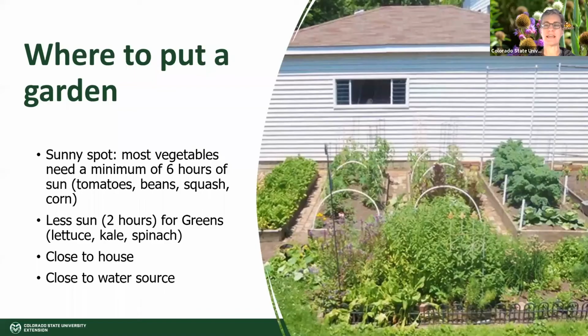But now let's get to the gardening. When you're thinking about putting in a vegetable garden, one of the most important things is to pick a sunny spot. It can be problematic if the best place in your yard is in deep shade, either the shade of your house or under a tree, because most vegetables actually require a minimum of 6 hours of sun, especially things like tomatoes or beans or squash or corn.